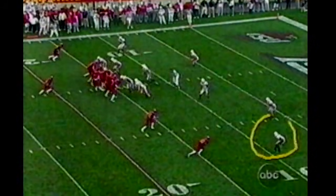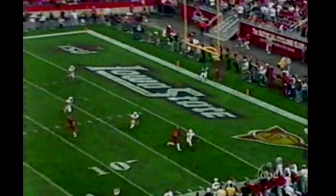He's got a freshman out here on him. Ball gets up in the air. Seneca says, come on, big guy, go get it. And he just lets it go. Unacceptable.